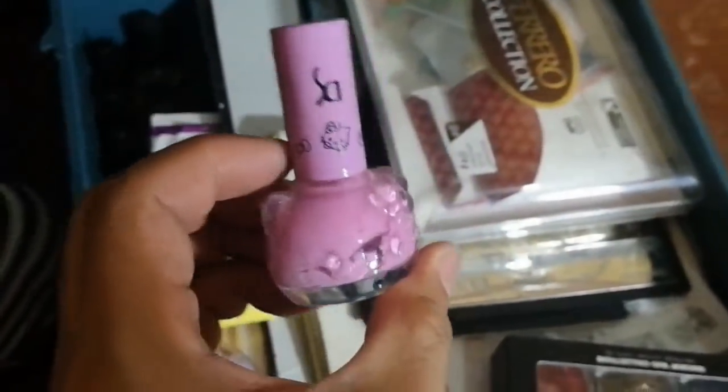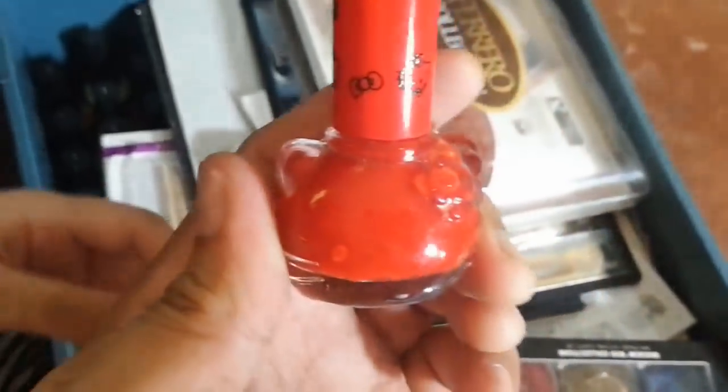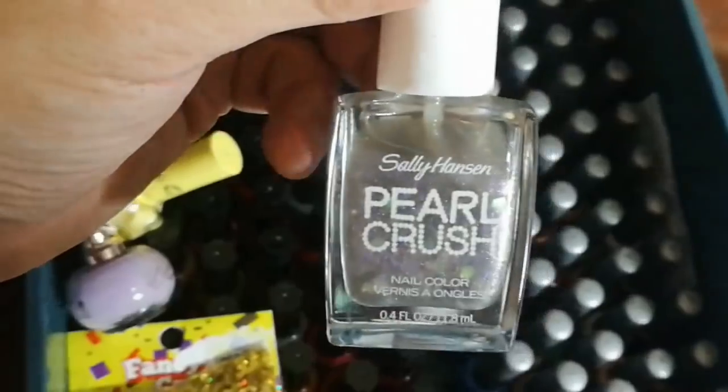We bought this in the toy store, right? Did we? No. This is devilish. Did I even buy that? This is the chocolate one. Oh, big plate. Mommy's, oh my god. Mostly Wins, cutie. But this one, I didn't buy it. Sally Hansen.